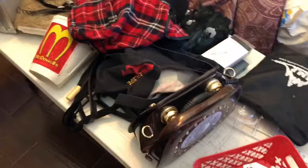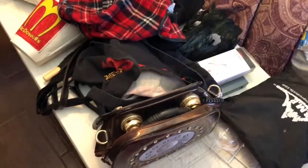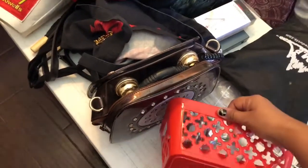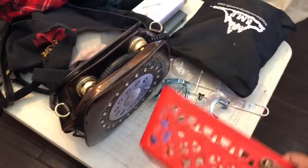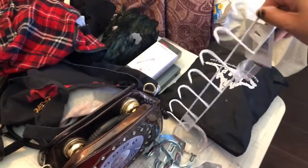But anyways, I didn't buy too many things at Dollar General. Let me just show you what I bought. I got these in the little hardware aisle, these quote unquote heavy duty clips. I got one basket and then I got this hook thing. And these are all my bags.